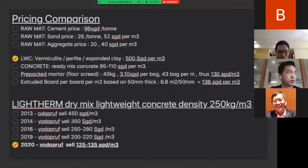During the MCO period, we managed to reduce the cost tremendously through our R&D, and partly also due to the drop in oil and gas, petrol-based material costing. So good news to inform: even if in the future the price of oil increases again, we will definitely still be able to retain the price at the new revised price of 125 to 135 Singapore dollars per cubic meter. I believe this is really good news, because revising our pricing to this range allows us to be extremely competitive compared to other equivalent products in the market.